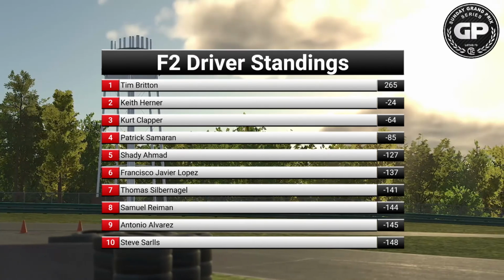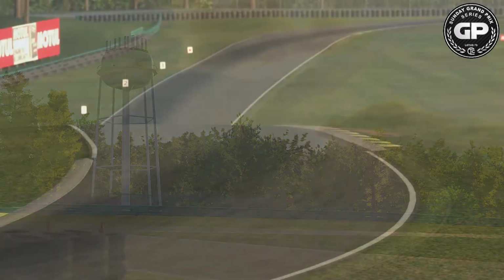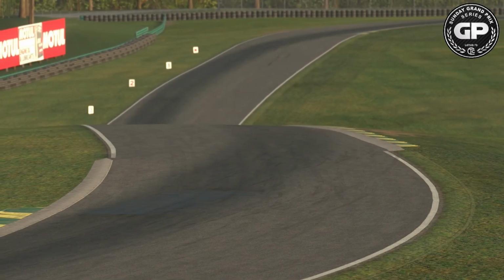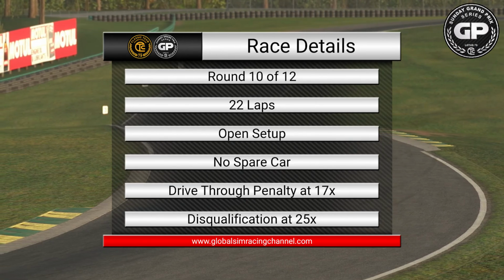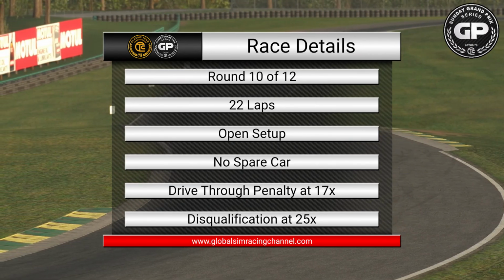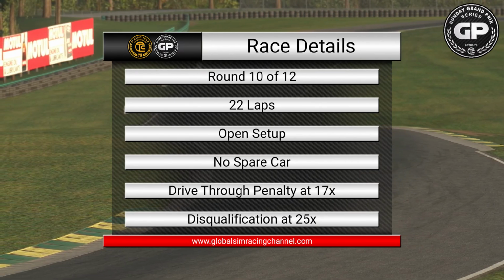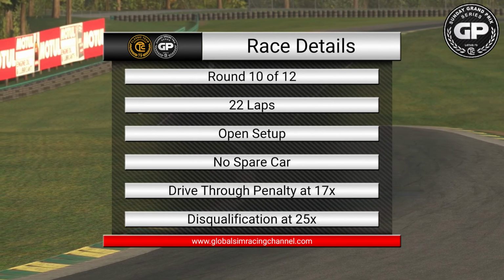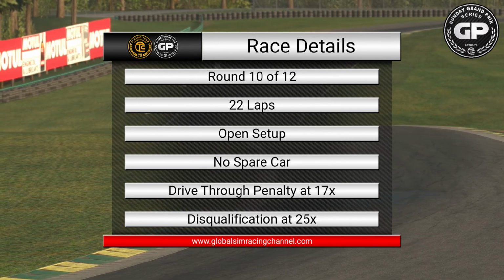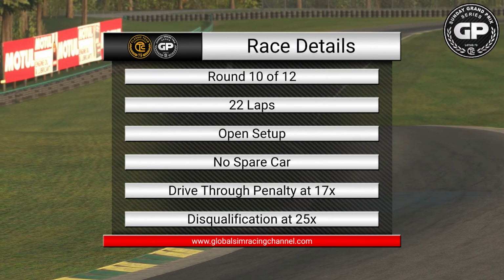As for this race itself, it's only 22 laps around here. It's a bit of a longer lap, but they do get around pretty quickly because of the long straights that they have here. It's an open setup series, so the drivers can try to figure out what is most comfortable at this circuit, but they don't have a spare car if they get any sort of damage. So you want to try and protect it, and there's definitely some places where you could wind up in the tire barrier around here, so got to hold on.